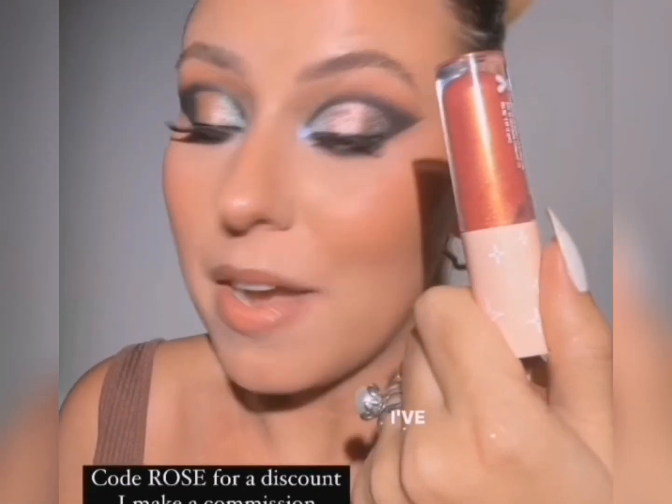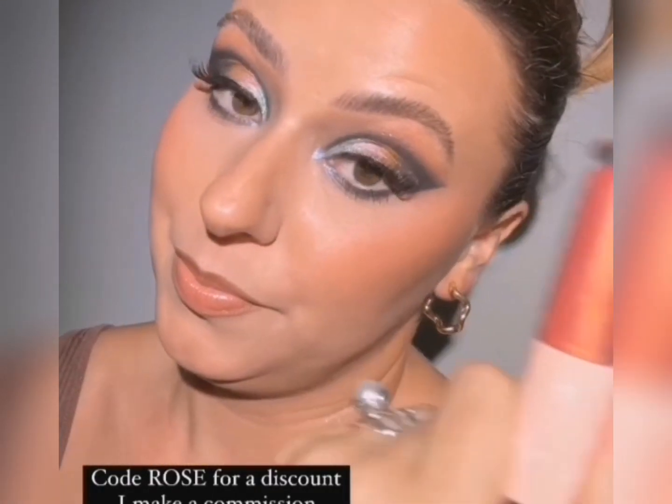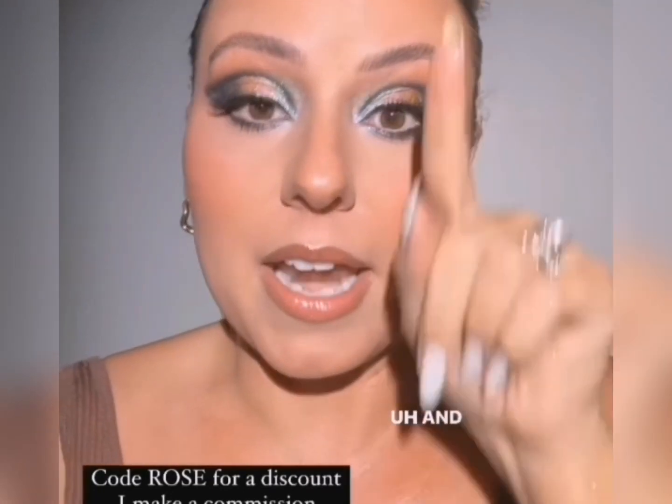I've tried them all. I've tried the lip oils. I tried the NYX lip oil. I tried the Clarins lip oil. I've tried the Dior. Try this one. I forgot how much it was. I'll have it right here, and I'll have it linked.